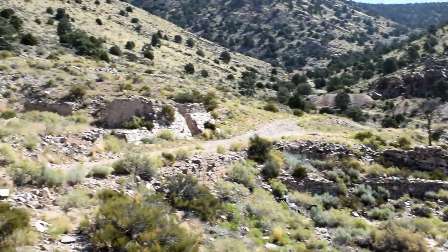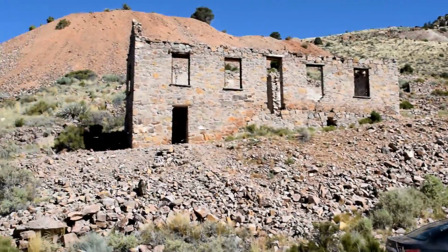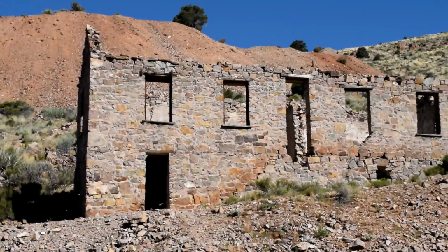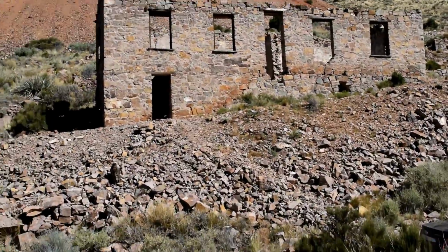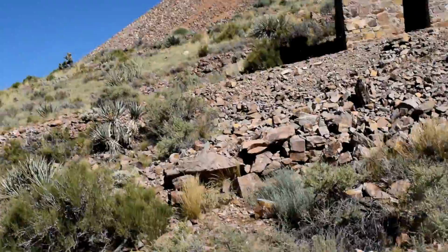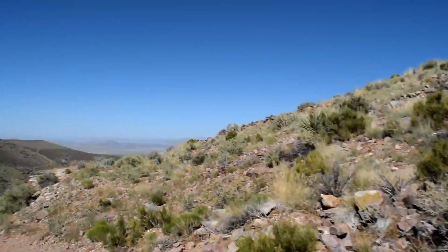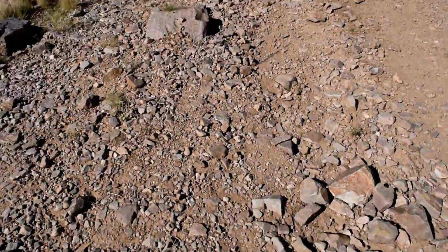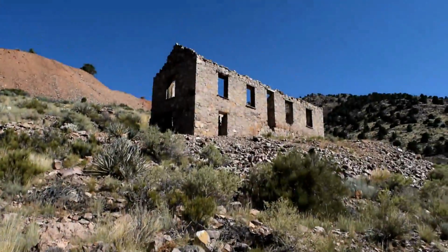Some more foundations. This big building, that's probably the most preserved building that's here, as far as I know. I'm not sure what it was. The cathedral is quite unknown. As you can see, there's huge rocks in this road, and it was rough driving up here with a Chevy Sonic.